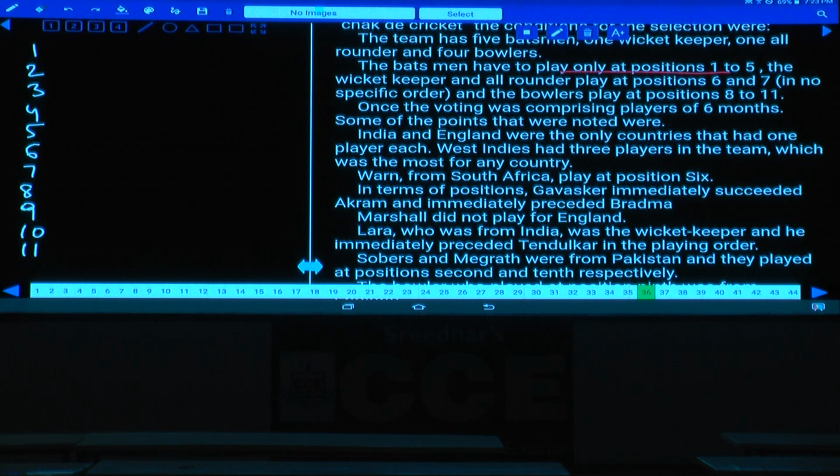India and England were the only countries that had 1 player each. India is having 1 player and England is also having 1 player, and West Indies had 3 players in the team. Which was the most? The most is West Indies. The other teams must have fewer than 3 only, isn't it? West Indies 3, India 1, England 1. 5 persons done. Now we are left with the remaining. The remaining could be either 1 or 2, but cannot be 3.